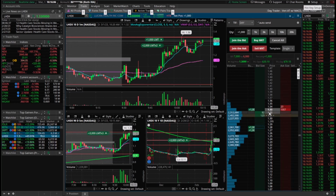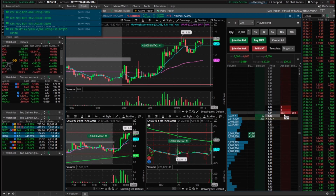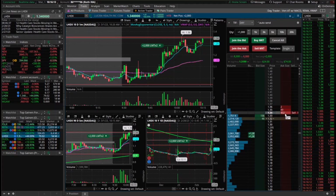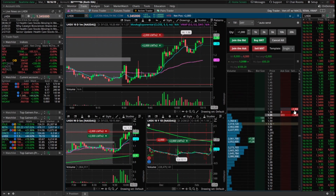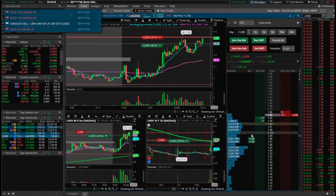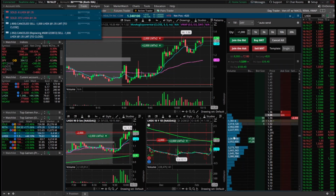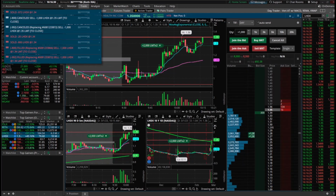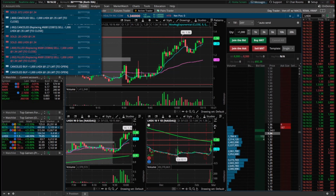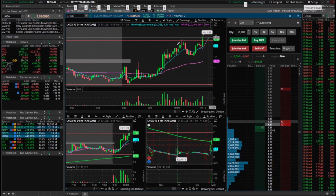Support came right back in. Quick little trade. Unfortunately, I missed my ideal fills. That was a little unfortunate. Nice breakout there. That was an 8% move.